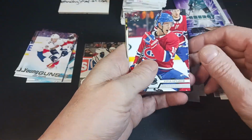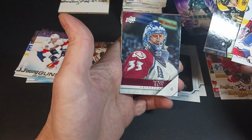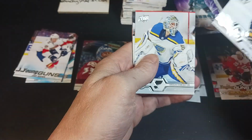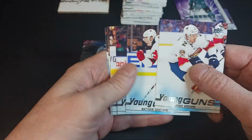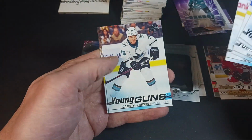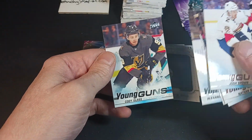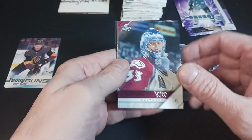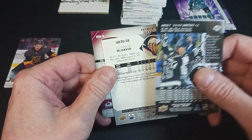Rip, rip, rip. Jesperi Kotkaniemi, Paul Stastny, Zdeno Chara. There's another tribute card, Patrick Roy. So I got one of each of the 3 guys. Middlestat, Binnington, Carter, and Fleury. So altogether, the 6 Young Guns I pulled were Josh Brown, Nathan Bastian, Tobias Bjornfort, Daniel Yurtaken, Alexander Tessier, and Cody Glass. And this probably was supposed to be the super good one, but Cody Glass's popularity has kind of disappeared. And there are our tribute cards, Gretzky, McDavid, and Raw.